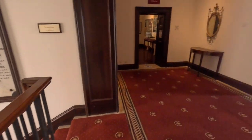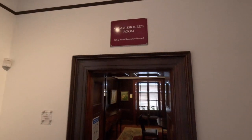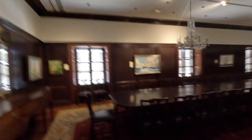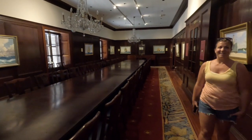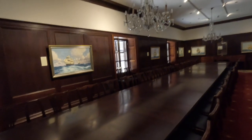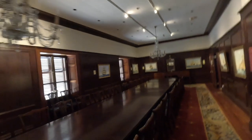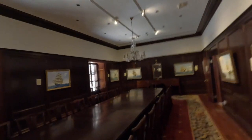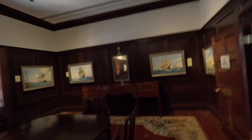Just came up these stairs to the second floor, and this is the commissioner's room. Yes, this is my dream, was always to have a dining room like this. How many seats? I stopped counting at 36. No, 2, 4, 6, 8, 10, 12, 14, 16, 18, 20, 22, 24, 26, 28, 30, 32, 34. 34 seats.